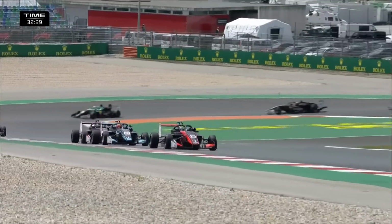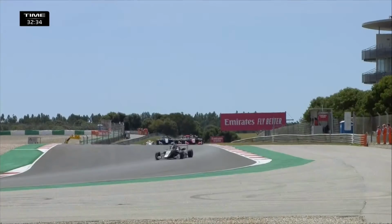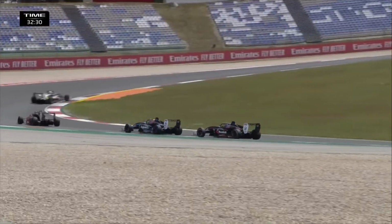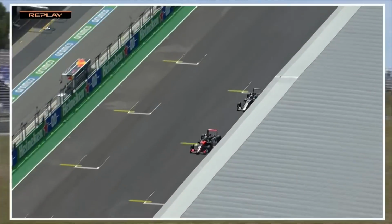The question is, with that move by Cameron Das, he was off track when it occurred. Is he going to be able to keep the position as Azman puts his wheels alongside Foster? Still doesn't make the move, but he is definitely one to get into the podium positions. He certainly is, and already Cameron Das in the lead of the race, pulling clear.